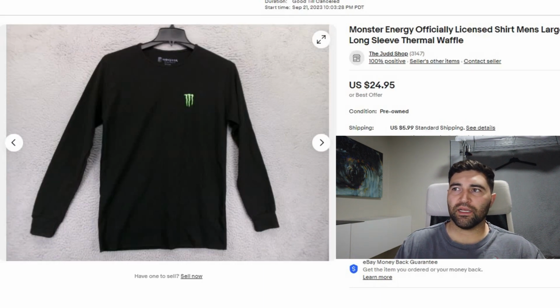Sale number 11, this is actually one of my favorite brands to sell because as long as it's an officially licensed Monster Energy item, it usually sells really quickly and for a decent price. This one wasn't any different. It took 3 days to sell and it sold for a full price of $25 plus shipping, and it was a thermal shirt.